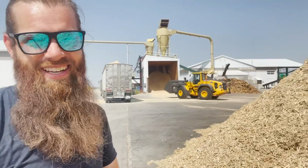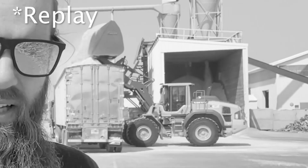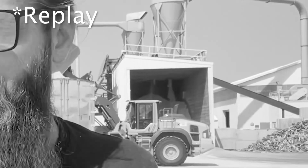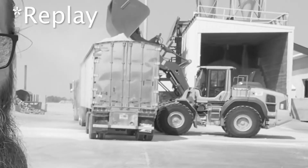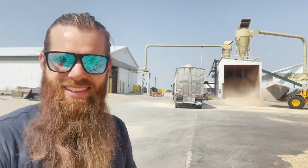Check out that loader, man. Those tilt buckets are sweet. You've seen how that bucket tilts up? I think they call them a high lift dump. Instead of the bucket having to dump down and into the trailer, this tips it up. It's cool.